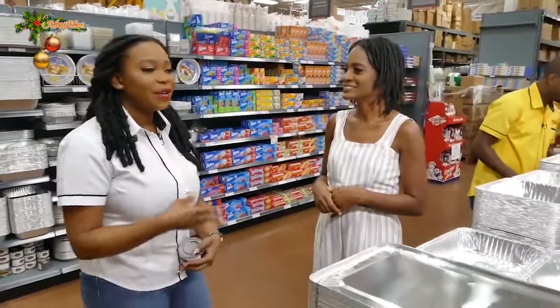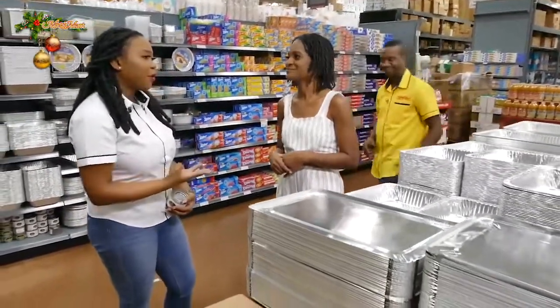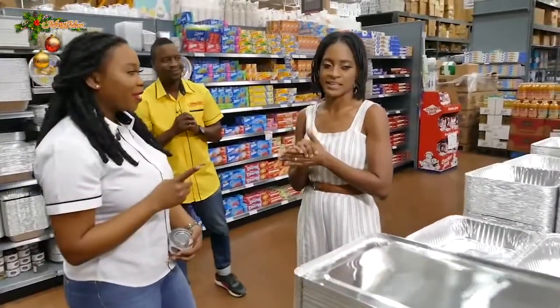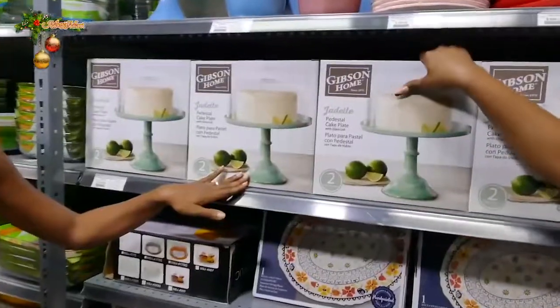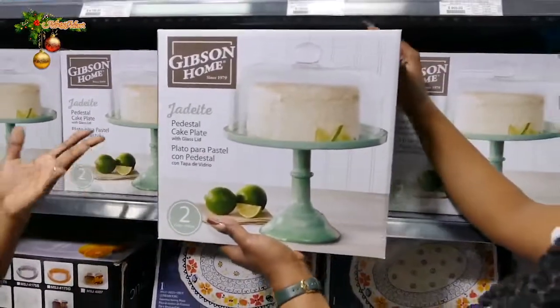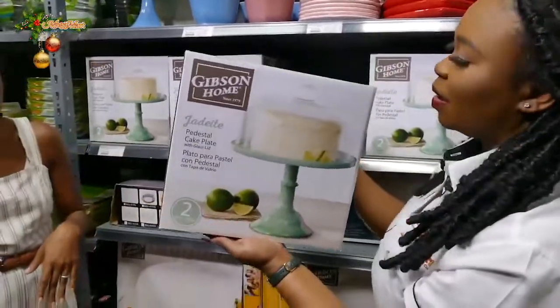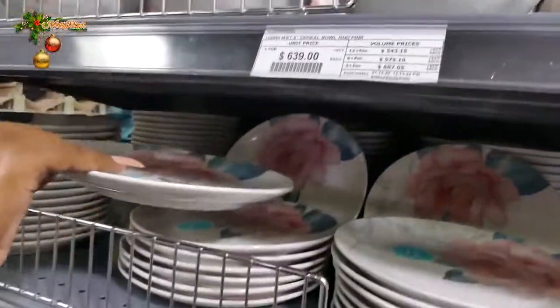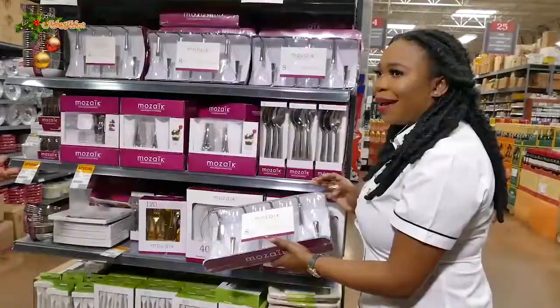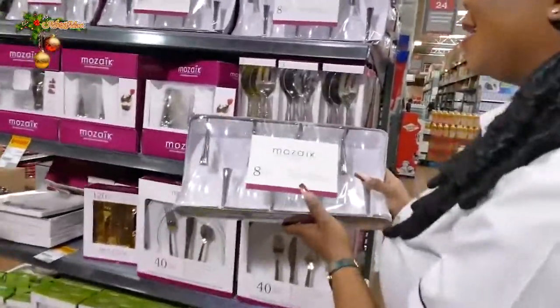So of course, we said that you'd tell us your top three picks from our new arrivals. So let's go. Top three would definitely be the blue cake stand, the greenish color, almost greenish, yes, the Gibson Home. Then I will do the Martha Stewart set. Love that set. And the last one, I gotta go with my disposable. What about the fancy disposables?